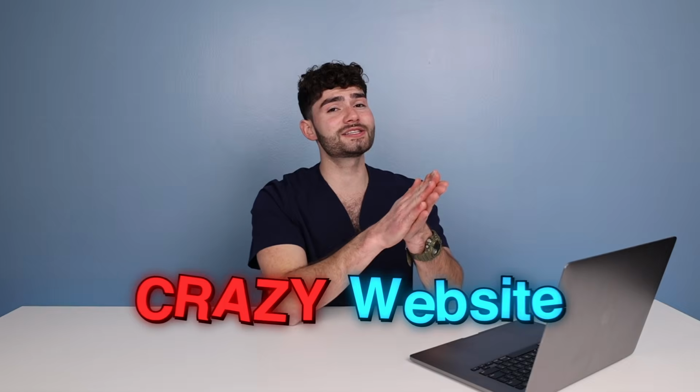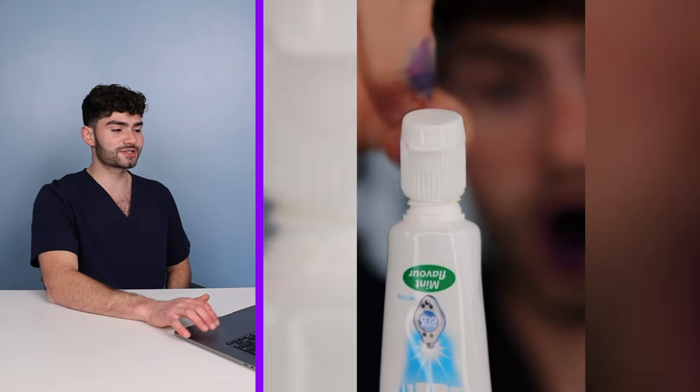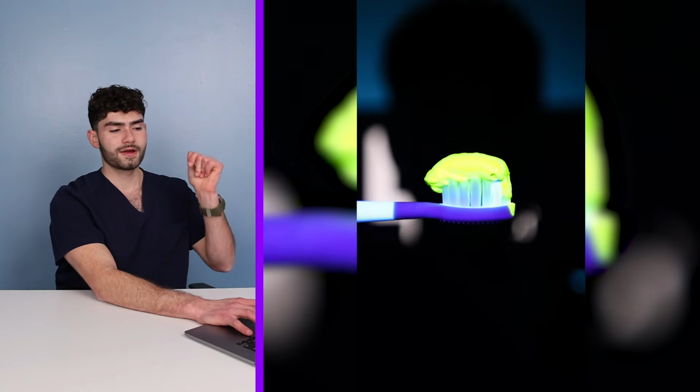I had to go through some crazy websites to get this toothpaste sent to me in the US. I wanted to get my hands on it, and once I got it, the color of this toothpaste was insane. Now this is where the magic is. The magic happens once the lights get turned off. Look at this. Little snap effect.